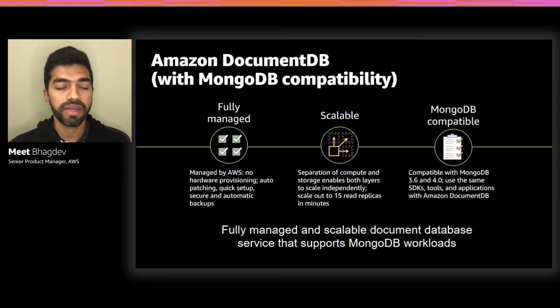Lastly, we are MongoDB compatible, which means if you are running MongoDB today, you can continue to use the same tools and drivers that you use with MongoDB at scale on DocumentDB.